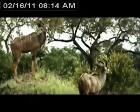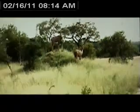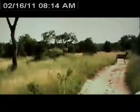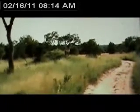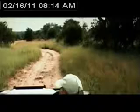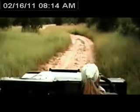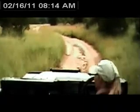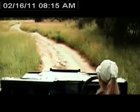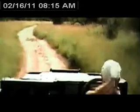See if we can get a little bit closer. They seem to be quite relaxed. Oh, I just spooked you, mister. I wonder if they saw something. He looked over his shoulder and he looked that way before running off. Oh, they also looked down the road. Okay. Well, they've gone into the bush.